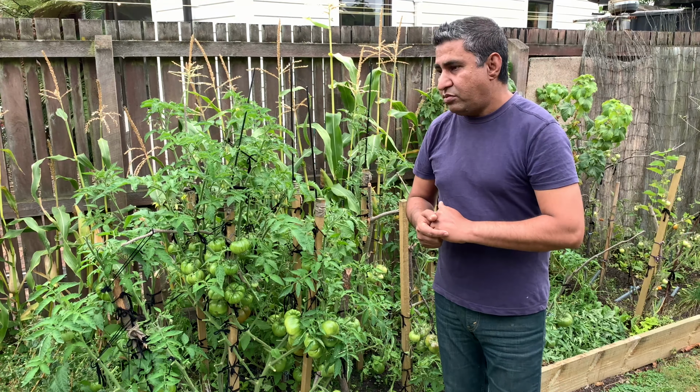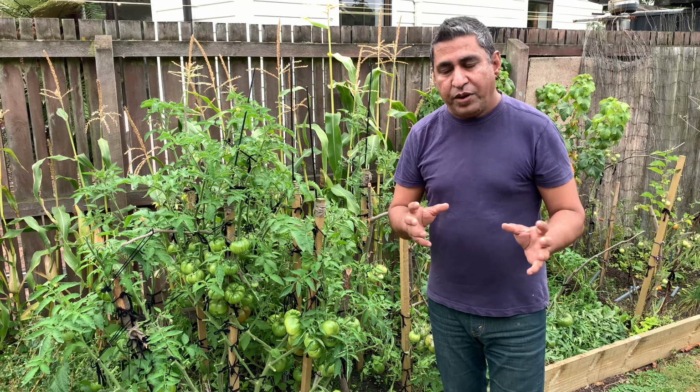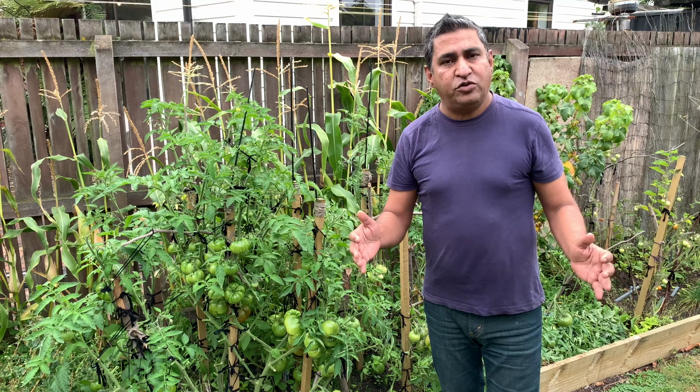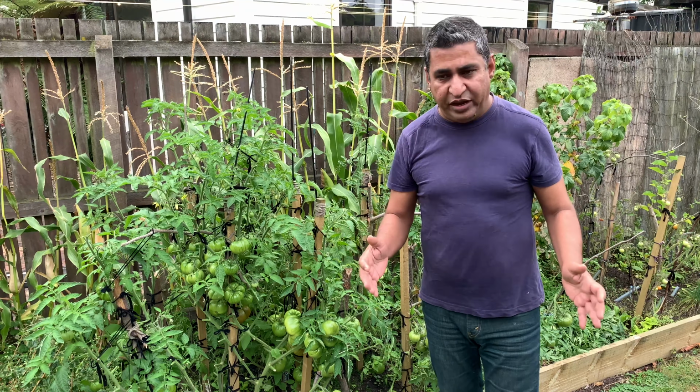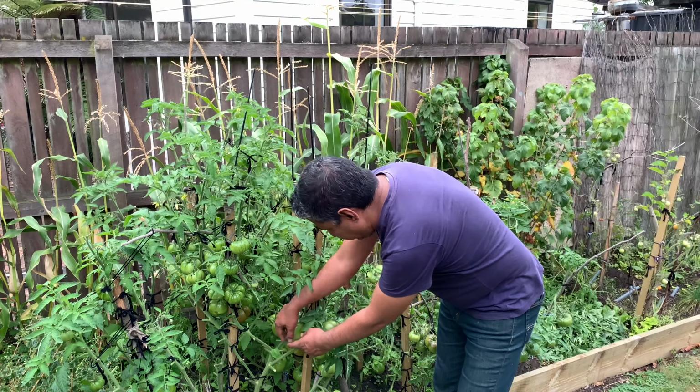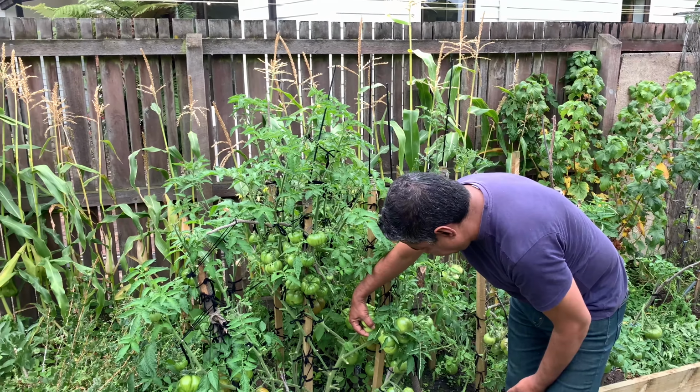If you plant this variety in a container, let's say 2 by 2 feet, 3 by 3 feet, or 4 by 4 feet, it would not give you a tomato of this size. I mean, if you look at the size, it's a handful.